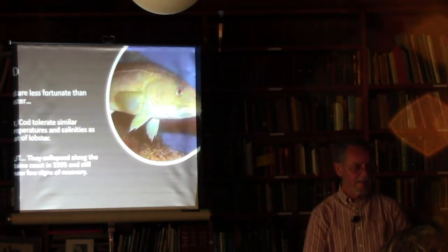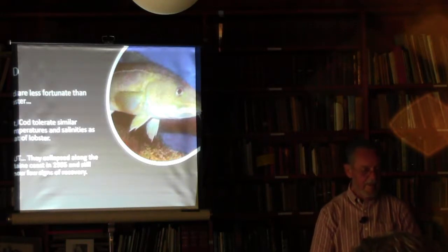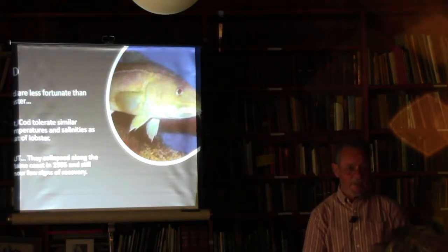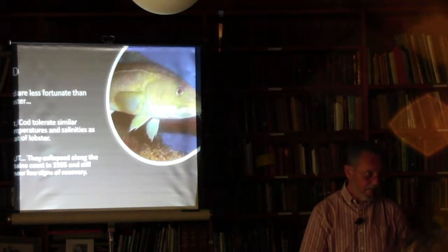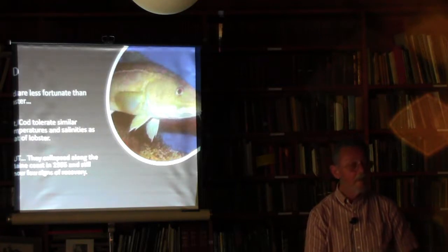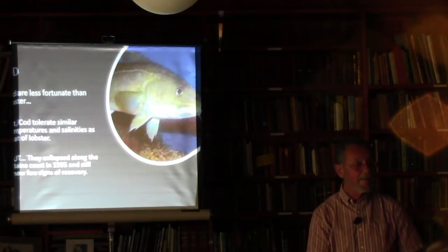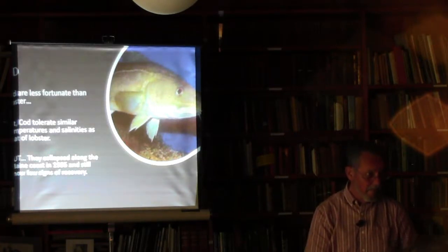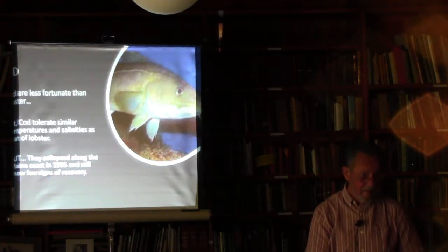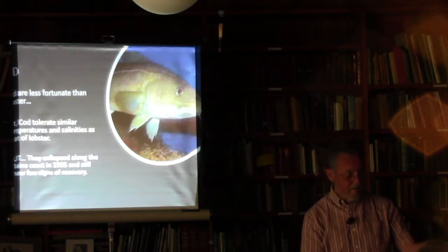They're not as lucky as the lobsters. Yet, if you examine the conditions that they do well at, they're very similar to lobsters. They should and could be, one might say, as abundant as the others. But they collapsed back in 1995 and they have not recovered, period. That's incredible, and they're not alone.